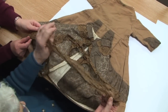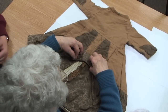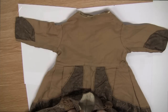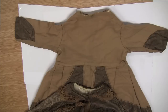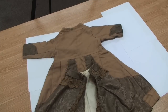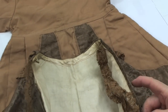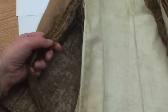This is machine-made lace. Now then, let's see if we can match up the central hook. I think these hooks don't go together, so I think the two hooks went through that, round, and held in place there. These long lace pieces, at first I thought they were bows, but this one has been stitched at least halfway down, if not further, and that one isn't stitched at all.